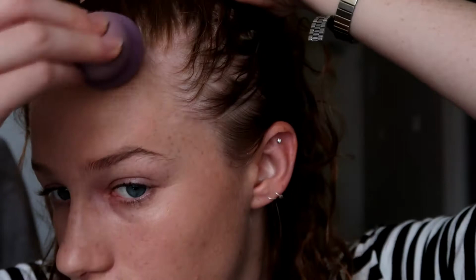Looking quite different on the monitors to what I'm seeing in real life. Getting that all up in my nice clean hair. Yeah, it just looks a bit darker in real life than it does on camera. But then when I go to edit stuff, I'm like, no, it looked fine.